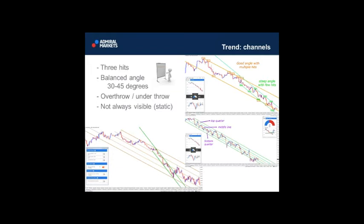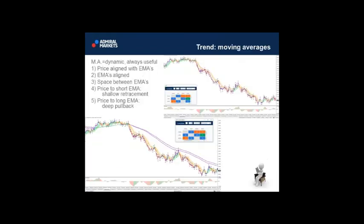So channels are useful for trends. Use them when there's opportunity to do so. If not, then there's always the backup of using moving averages, basically. They're always useful because they're dynamic. They go along with price. You don't have to change anything. You don't have to draw anything. Whereas trend channels are static, so they always have the same angle, and sometimes they don't really fit price action. Moving averages always have a value. They're always on the chart. They'll always be recalculated automatically. So we like to have that on the chart.